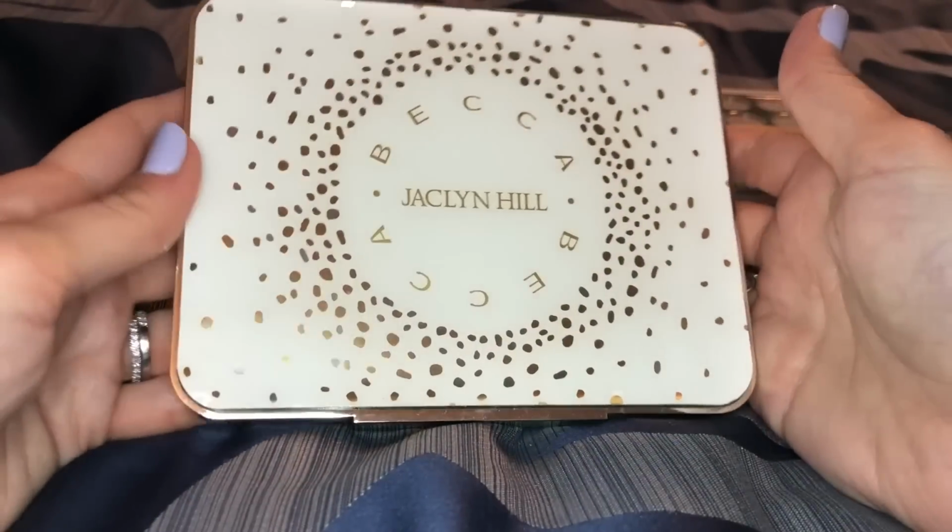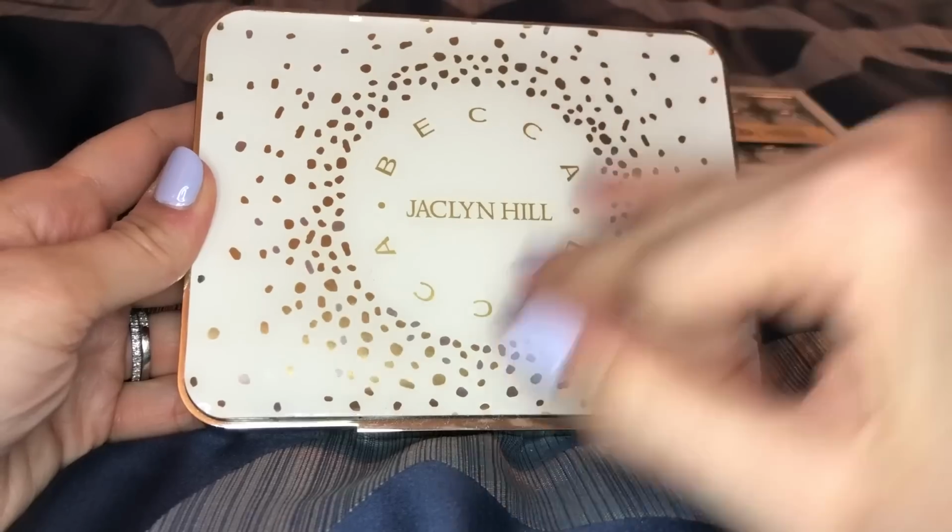Now this one I am definitely going to keep because this one I'm glad that I got. It is really, really beautiful. First of all, the packaging.